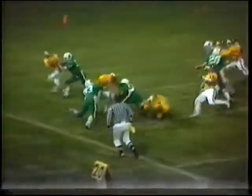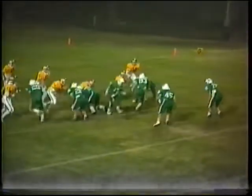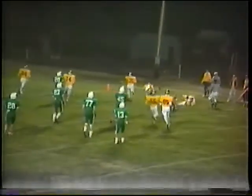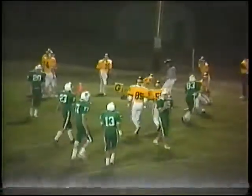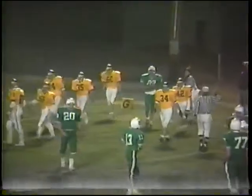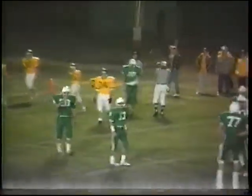Sides handing the ball off to Lowry. 22, Lowry looking for running room. He's got a first down. Running to his right, testing the left-hand side of the Mustang defense. Runs to about the 5, perhaps inside the 5.